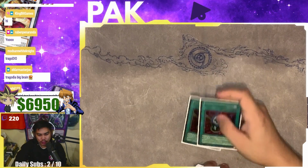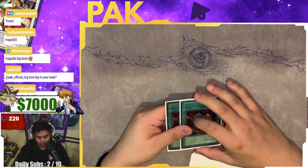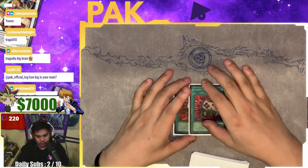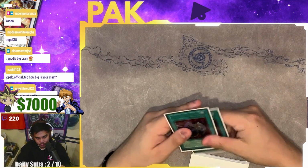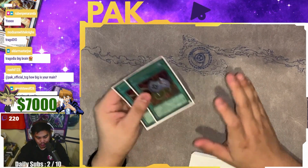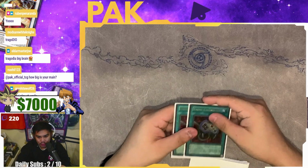And then we have 2 Enemy Controller. This was a card that was really strong at taking your opponent's monster. It can switch monsters to defense, allowing you to survive for an extra turn. Just a very, very strong utility card. One of the definitely the best spell cards in the deck for sure.